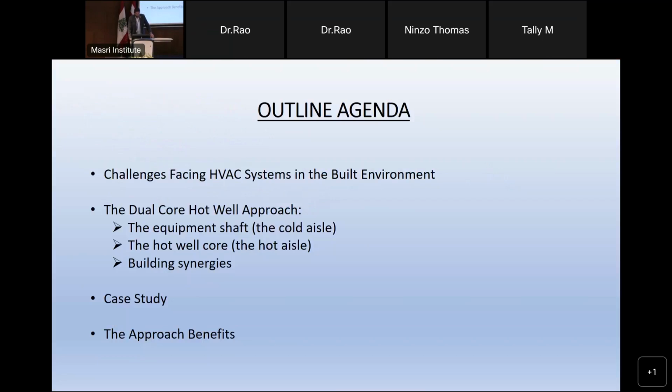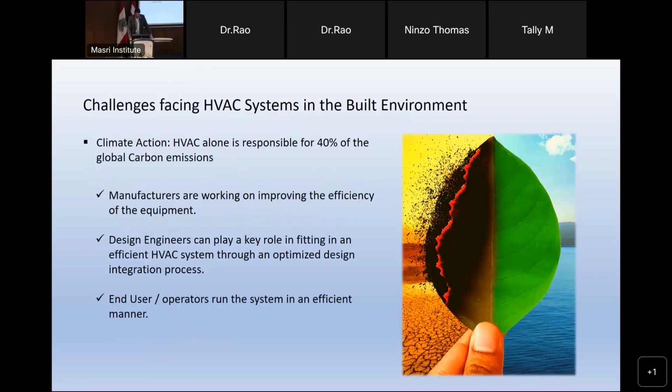We'll be covering during this session the challenges facing the HVAC industry for the built environment, the dual core hot well approach, and I have split this into three parts: the equipment shaft, the hot well, and what we find out of this from the building synergies. And then I'll go through a case study and we'll see the benefits out of this approach.